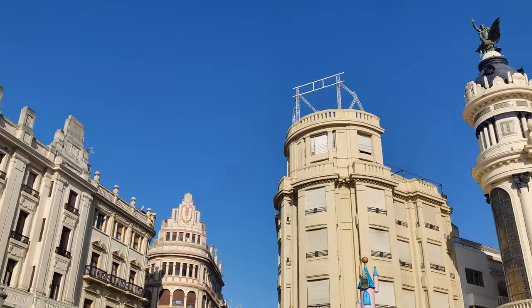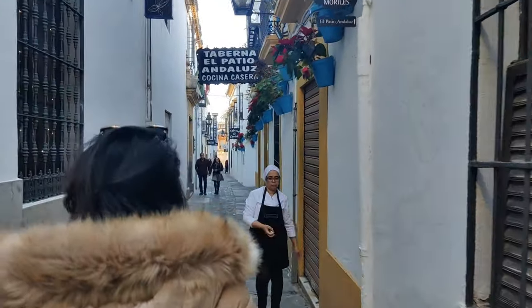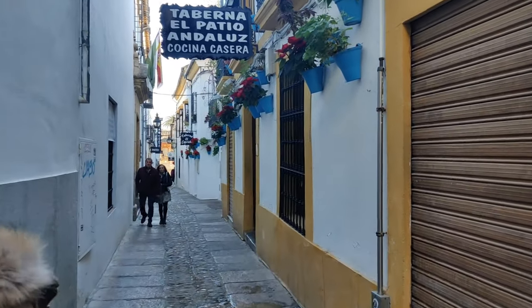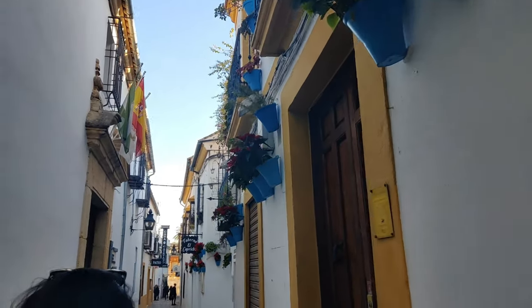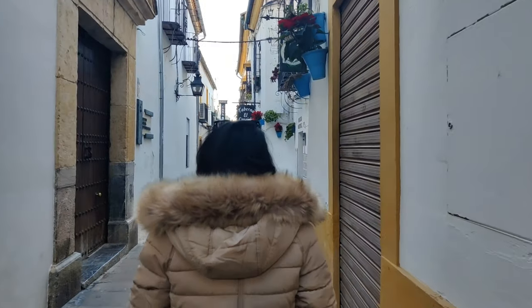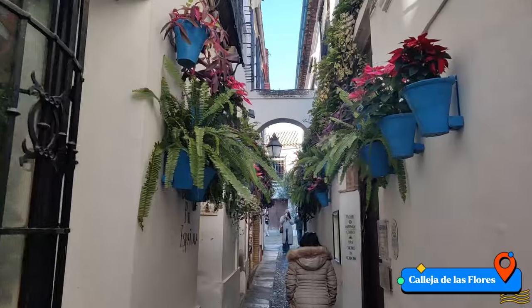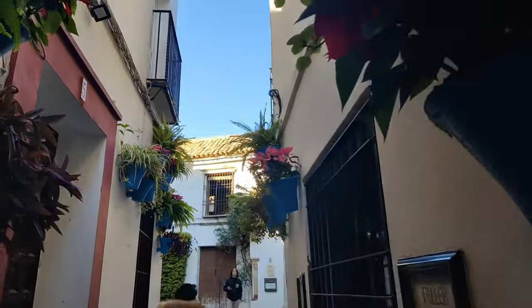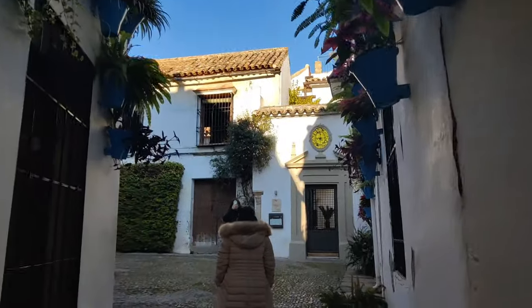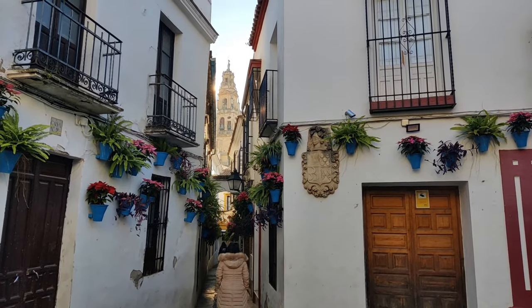Our next stop is the enchanting Calleja de las Flores, a narrow alley adorned with vibrant flowers and traditional whitewashed buildings. Like a postcard come to life, this is the perfect place to immerse yourself in the charm of Cordoba. It's a picture-perfect place to get beautiful views with sunset and a flower-filled street.